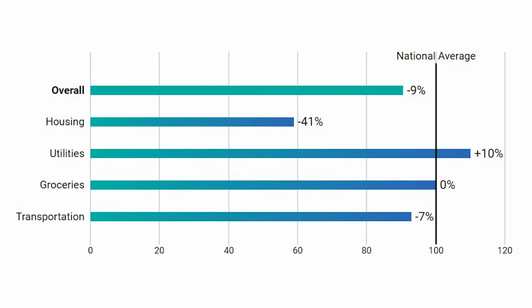Now, overall, the cost of living in Haltom City is 9% less than the national average. Now, when you look at the housing category all on its own, it's actually 41% less than the national average. Now, when you look at utilities on its own, it's 10% more. And from a groceries perspective, it's pretty much a wash. Now, when it comes to transportation, in Haltom City, it's actually 7% less expensive than the national average.